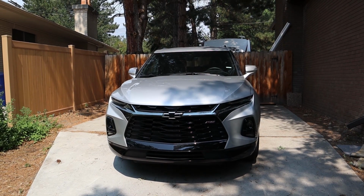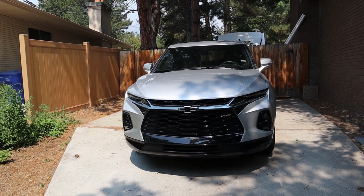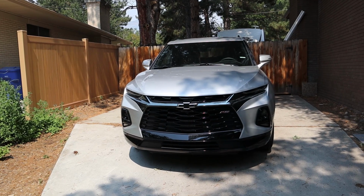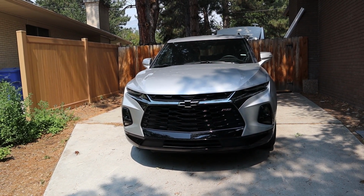First off, obviously this uses the Blazer name, which is a little bit upsetting because it's not an off-road vehicle, and they're using a crazy off-road vehicle's name for something that's not that. So yeah, a little bit upsetting, but it's not a huge deal.